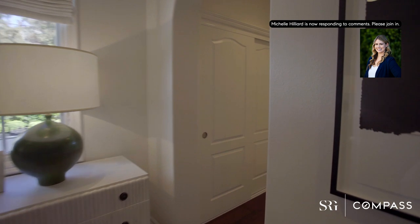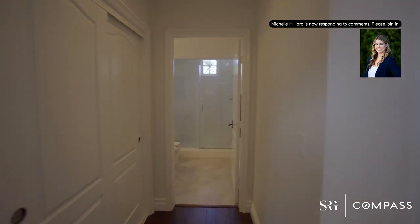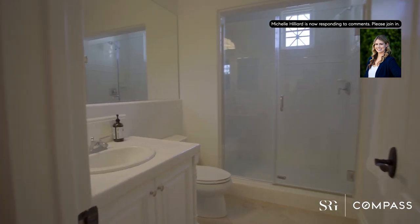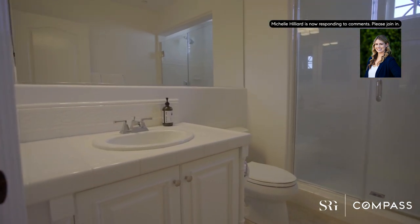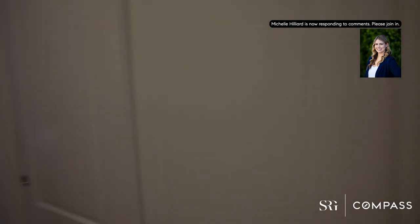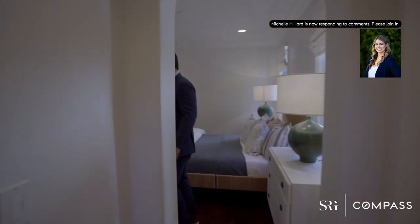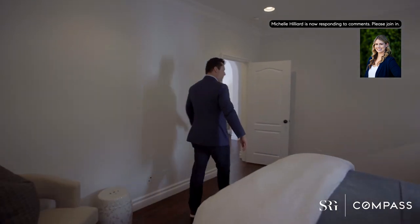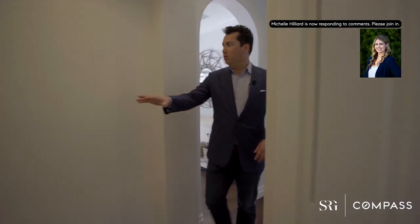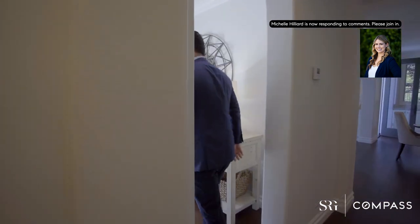I love the paint color throughout the house. And then this bedroom's got its own bathroom. So perfect guest setup, or if you've maybe got the child that's fine to be downstairs by themselves, perfect room for that. We do have a coat closet just behind us there.